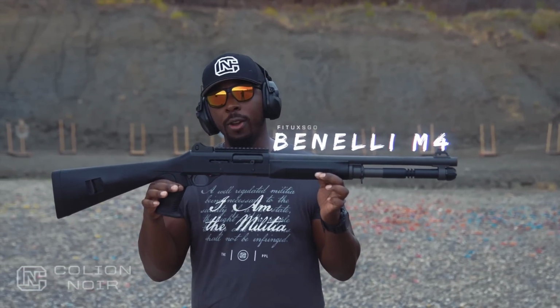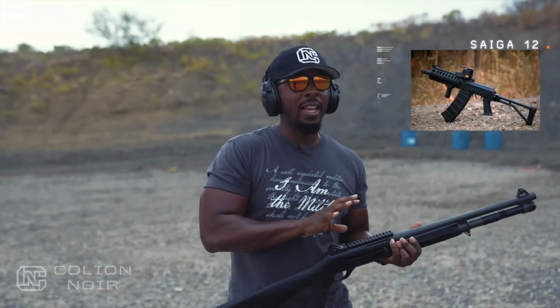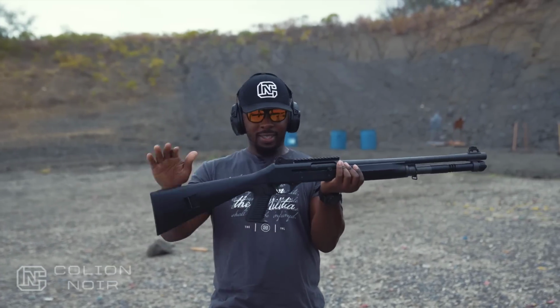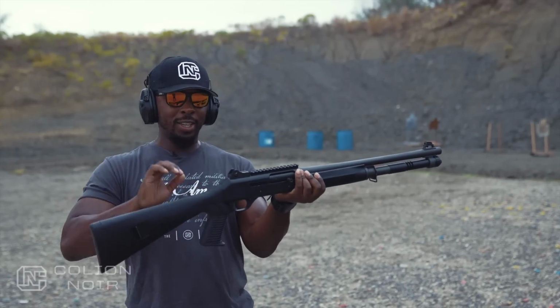Benelli M4. Now, I've wanted the Benelli M4 for a very, very long time now. When I first saw it, I thought it was one of the best looking semi-automatic shotguns ever. I thought I had a Sega 12, which was my first shotgun, but I thought that was more brolic than beautiful. This is just beautiful.